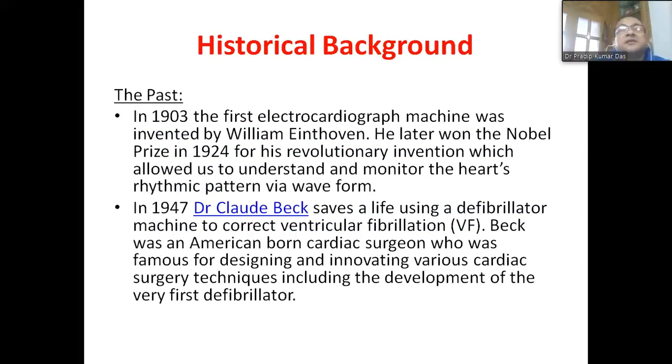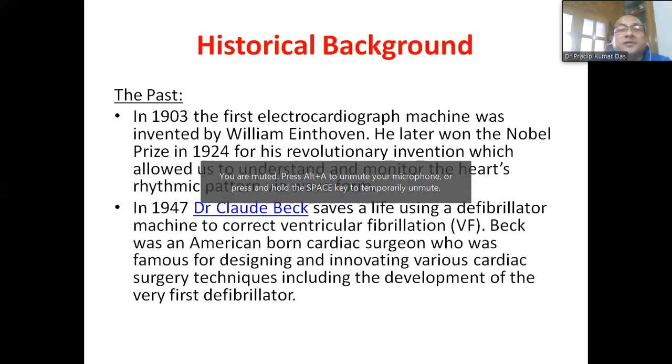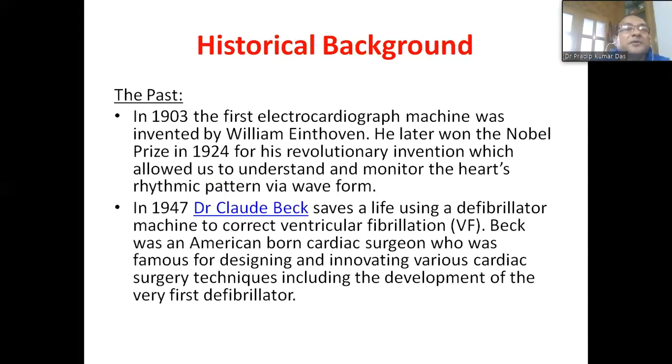There's some historical background. I always try to say something on history in my lectures, because if we don't know history and the future, we will be like an isle in the ocean. So we should know where the shores are, where we are going, where we are from.